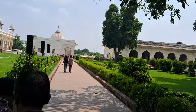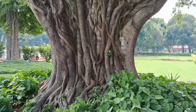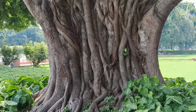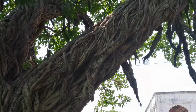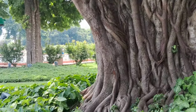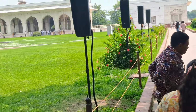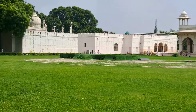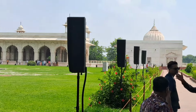But beyond all these monuments, there's a tree out here which itself looks like a monument and must be a very old tree, going by the kind of stem and the roots it has atop. This tree apparently is itself from the Mughal times. So wonderful scenes out here, a lot of people out here. They are enjoying these relics from the past and taking pride in the culture and the heritage of India.